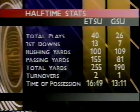And taking a look at the total number of plays, and you made mention of time of possession. Not that much in time of possession, but look at the plays. 40-26 in favor of East Tennessee, and the yardage, obviously, 255-190. You can't let an offense like the Buccaneers have the ball that many times and that many opportunities to move it and score, and that's what's happening right now. It's not so much Georgia Southern's defense keeping it out of their hands. It's Georgia Southern's offense that's got to control the ball and really run the clock down.